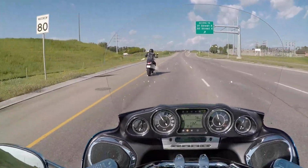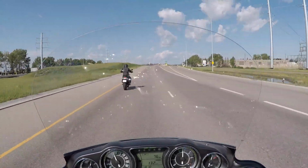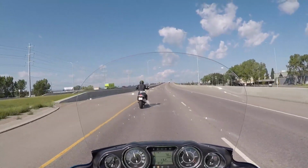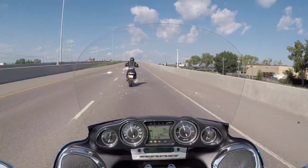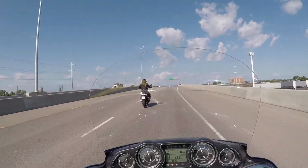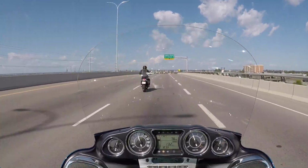I've never been a real big believer in buying a bike and then immediately having to put, you know, $2,000 or $3,000 into it to buy stage 1 kits and air cleaners and power commanders in order to get the performance of the bike. I mean, if you're spending 20, 30, 40 grand on a bike, it should perform out of the box. And if it doesn't, then I just look for another bike.